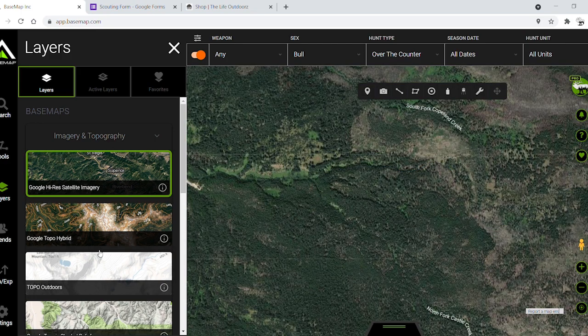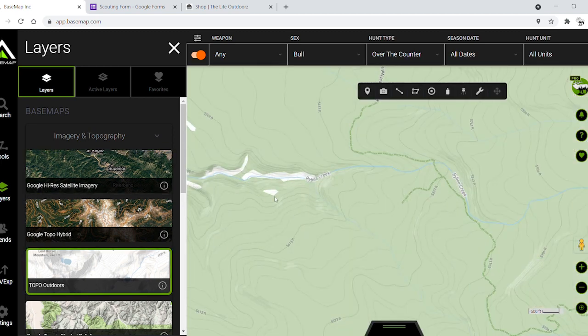Now, one of the cool things about the topo, when you switch back and forth, see this bench in between these two drainages? Elk love those kind of places. Another thing you can tell is if you look, this is right around 5,400 feet, and this is going downhill. Oh no, going downhill this way, 5,200, and then up here is 5,700. So that is a really big canyon that's going down through there.